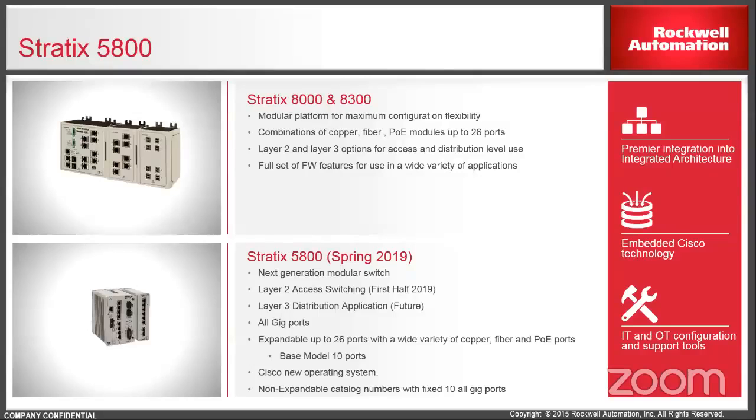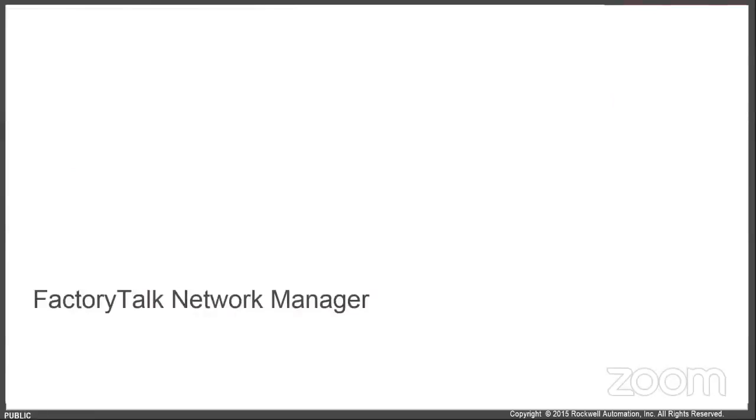Anyway, like Luis said, the 5800 is going to be a lot more compact space wise versus the 8000, so we save on that panel space going forward.